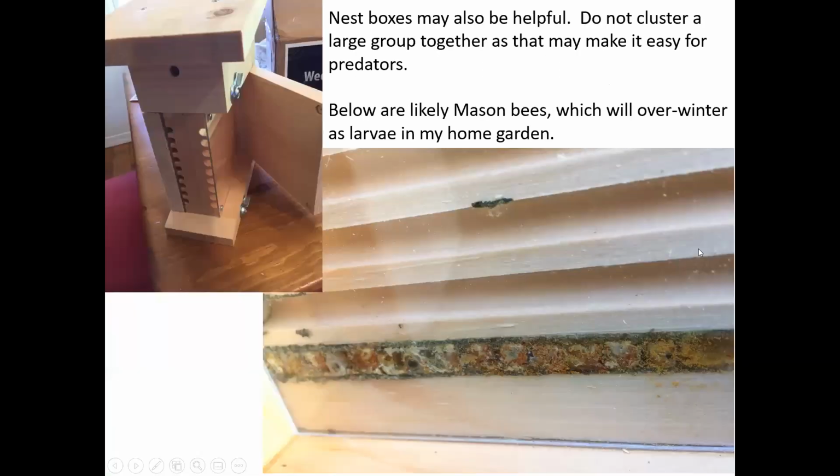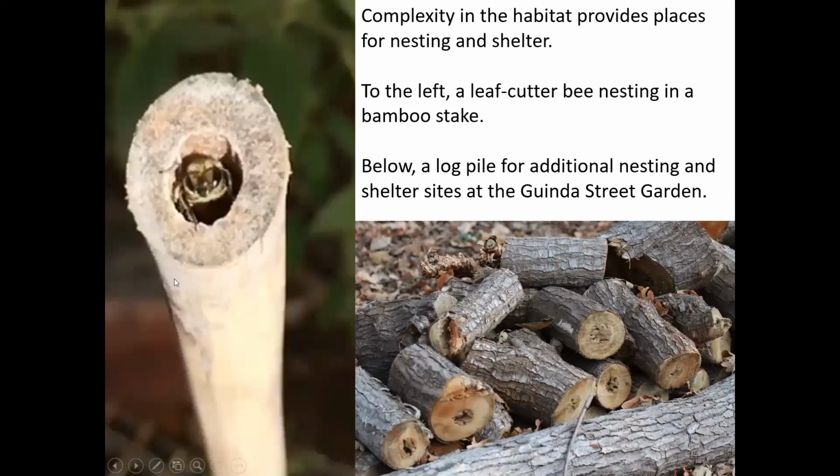I like to also use nest boxes because you're going to have pollinators come to your garden when you plant these plants. And this is a great one that I got from Weeby House. And we have some mason bees nesting there. Look at all that pollen though. There's probably 13 of them nesting in each little individual cell here. I also use bamboo stakes, and here is a leaf cutter bee coming out. This is in my own yard. And that surprised me. They really get into everything.